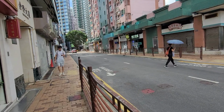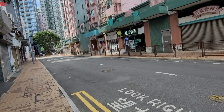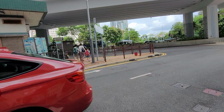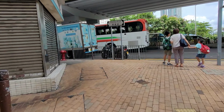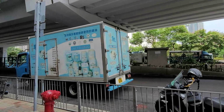Shops are closed right now, which is great for us because that means less people. I'm just gonna cross over here. Be mindful of cars and buses, etc. And there's a park over there. Nice park over there.